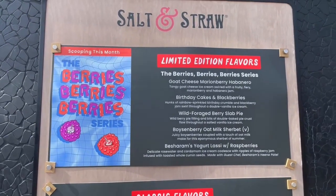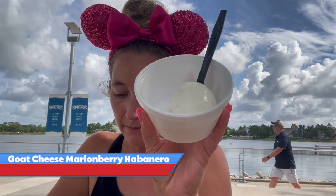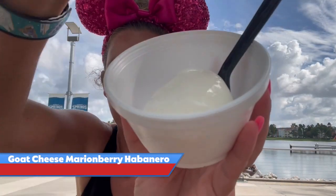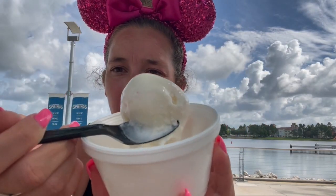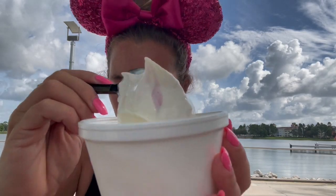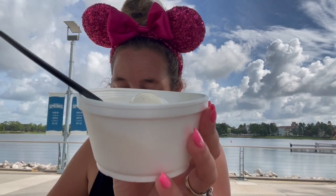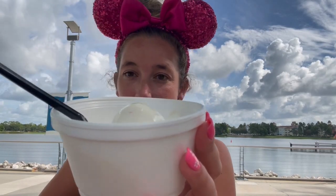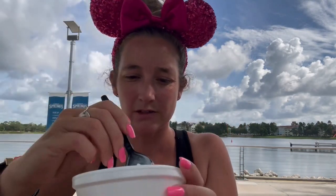So we're gonna start from the top and work our way down. We got our first one. We are trying the goat cheese Marionberry habanero first. Try to show you guys the inside just a little bit. It's melting, it's pretty hot out. So this one's described as tangy goat cheese ice cream swirled with a fruity, fiery Marionberry and habanero jam. So let's give this a try.